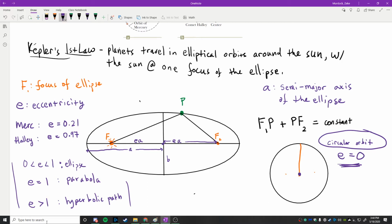That's the path of distant objects through space. That's the path of galaxies through space. Maybe the galaxy part I'm going too far. But the stars within the galaxy, they travel along one of these possible paths. Inverse square law? We'll get there. So what does a parabolic path look like?